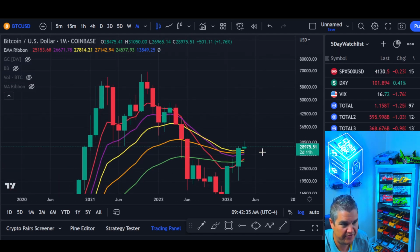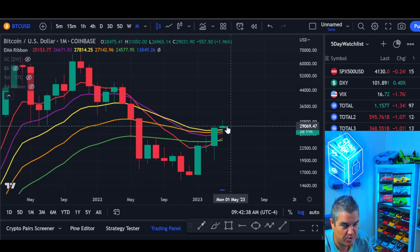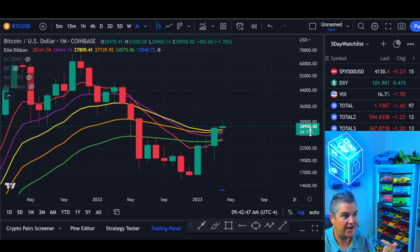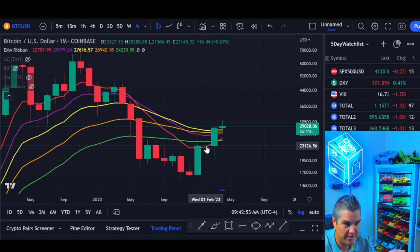I like to focus more on facts, and the facts are, as we've said, we're above all moving averages, so you're more bullish than anything. Why are we focusing on the monthly? Well, we have 2 days, 11 hours until we close the monthly April candle. An indecisive candle so far, much like we had back in February.